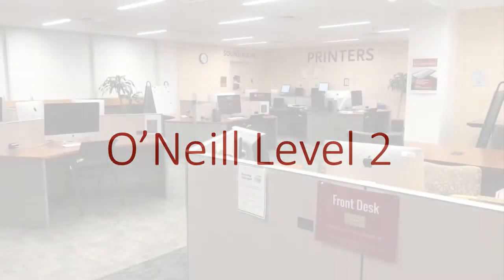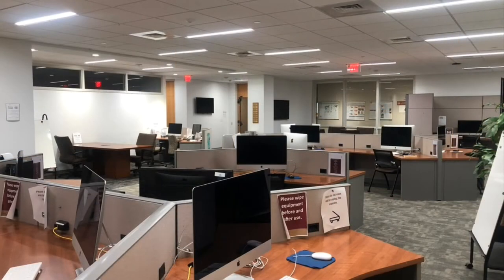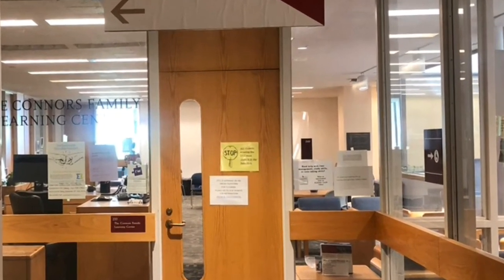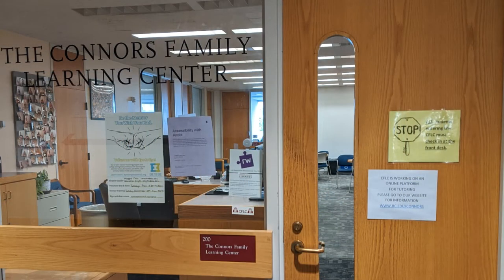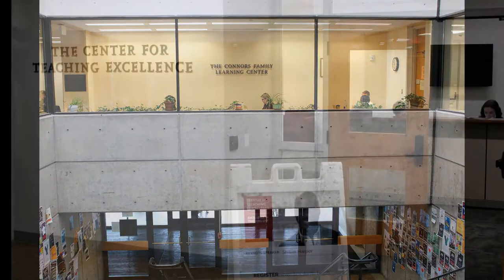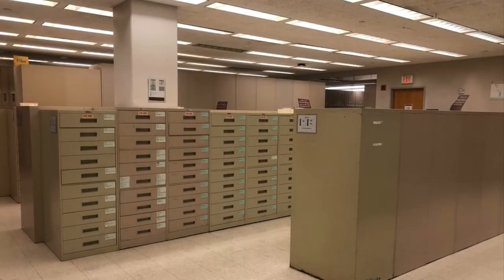On O'Neill Level 2 is our digital studio, where you can use specialized software to explore resources for analyzing data and creating digital media. In the Connors Family Learning Center on Level 2, near the digital studio, you can find tutors in most subjects, including writing, or make arrangements for accommodations for exams. Also on Level 2, the Center for Teaching Excellence, the CTE, works with academic departments to support their efforts to enhance teaching. In spite of the digital age, many resources are still on microfilm or microfiche.